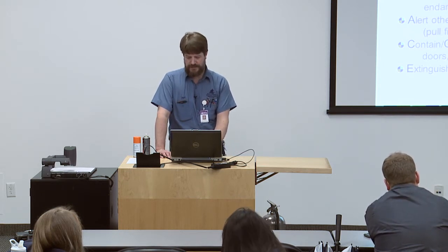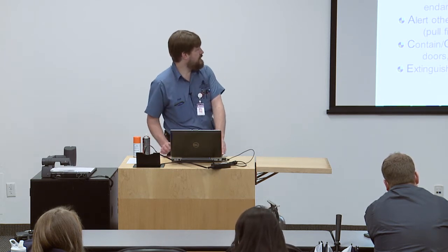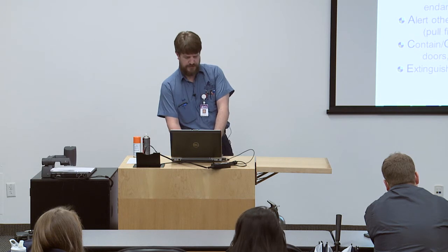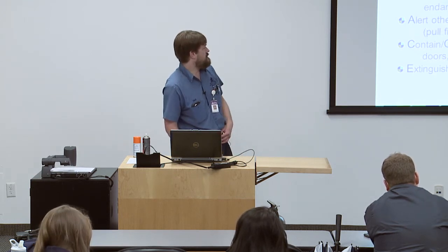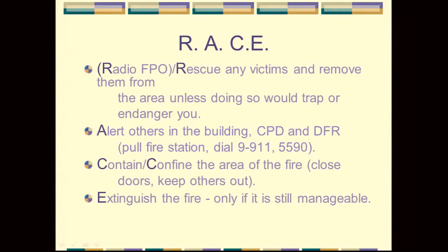And then finally, after all that's done, after you have rescued any victims, alerted others in the building and the departments, and contained the fire, only then do you look to extinguish the fire. And then only if it's small and manageable. Remember, a fire will double its size every 30 seconds, so you move fast. We'll discuss more on that later.